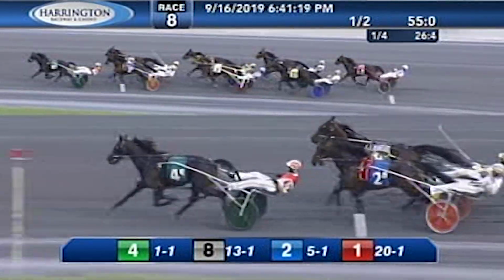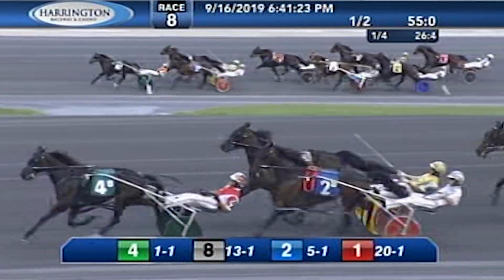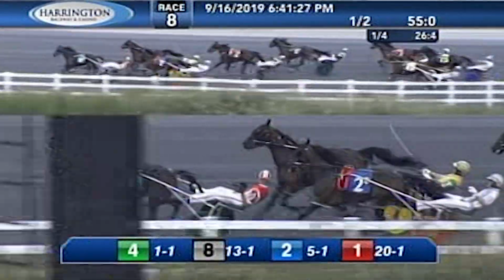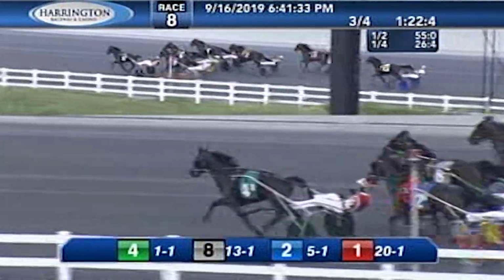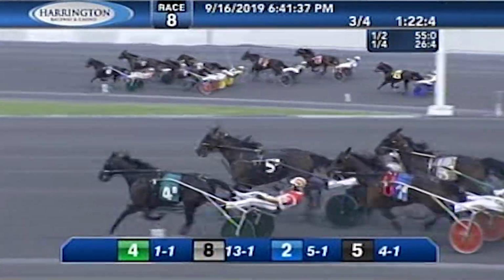A hard-used Backstreet Shadow on the outside toward the rail. Sectionline Bigry falling outside Prairie Panther. Scott Rocks is off stride. Slick Tony got jammed up a bit. They go toward 3/4. None Bettor leads by about 1 length. That's Backstreet Shadow 3 wide. Here comes American History, who had trouble early. Down inside is Sectionline Bigry. 3/4, 122 and 4.